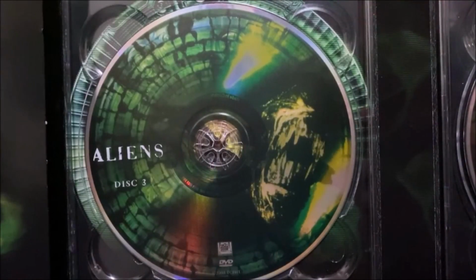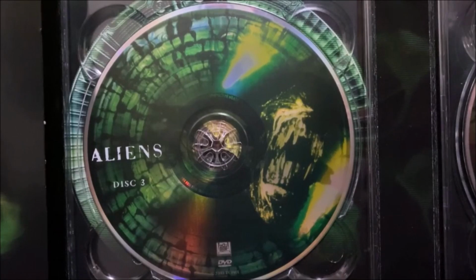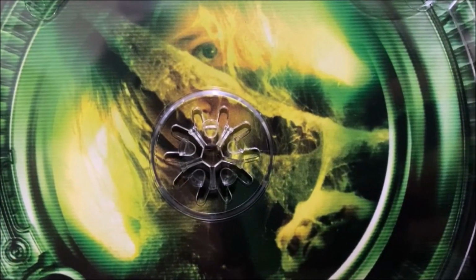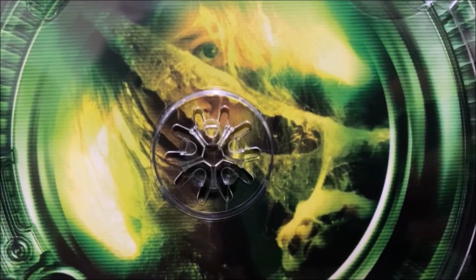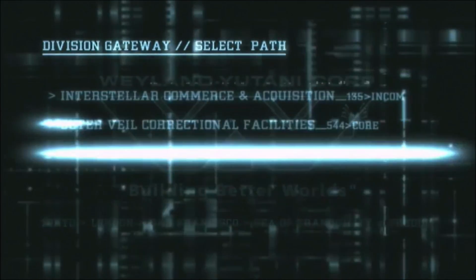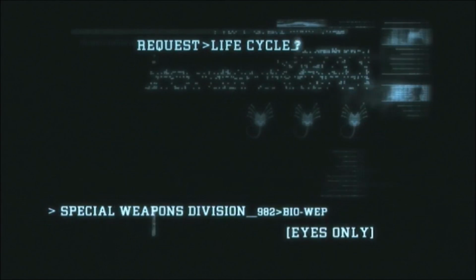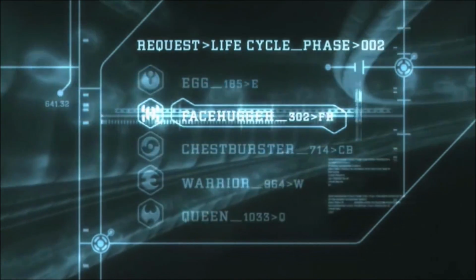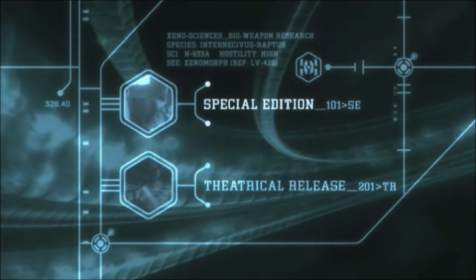On the feature disc of Aliens, disc 3 of the set, there's an image of the alien queen, and underneath is poor Newt, captured and cocooned in the hive. Once again, when the disc is inserted, the WEYLAND-YUTANI imagery fills the screen, and for the Aliens sections of the collection, the life cycle focus of the alien has now progressed to the facehugger.